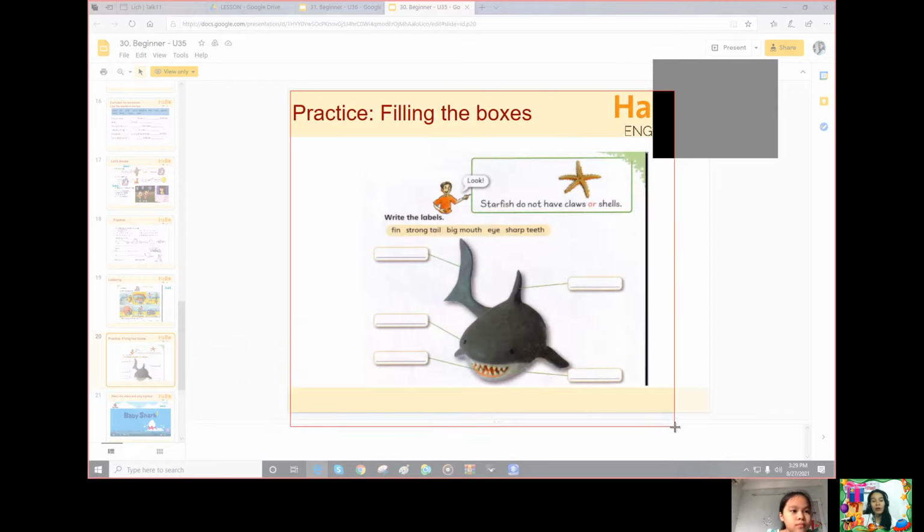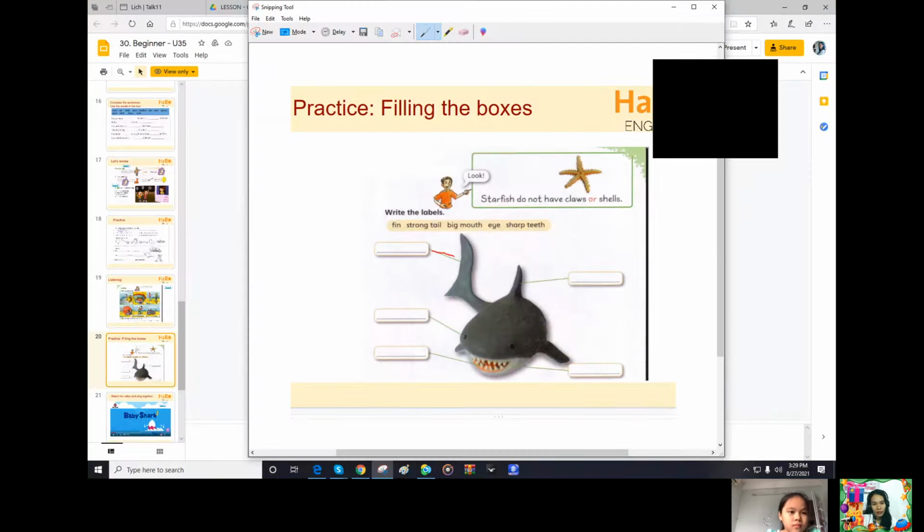So now, Elsa, what do you call this part of the shark? It's strong tail. All right, very good. Next, number two. This one? Number two is fin. It's a fin. Very good. Next. Number three is eye. Very good. Next. This is what? It's teeth. All right. Sharp teeth, right? This is sharp teeth. Okay, very good.